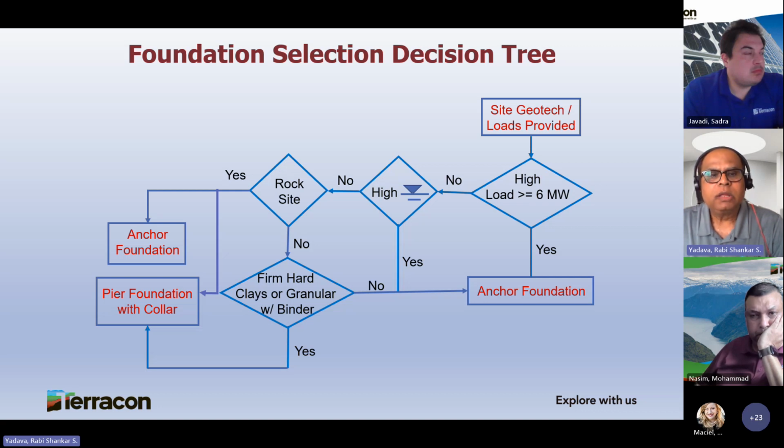Now on this side, if the soil is not predominantly rock, then we look at this condition. Is it firm hard clay or granular with binder? So basically in the video you might have seen the crane was digging a large hole and there was no support of excavation. What we are looking at is, when we dig the hole for the foundation, can it stand open on its own? We do not plan, like in this construction, for anybody to go inside the hole. The work is all done by the excavator. It will excavate, and then the foundation construction will begin.